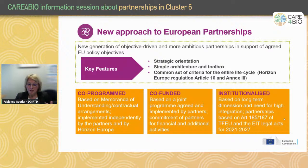So we have made a rationalization of the number of partnerships, and also in their setup, we tried to simplify the process in order to have a clear direction for those partnerships along the policy orientations of Horizon Europe and the relevant clusters under which they are implemented in our work program. This led to 3 types of partnerships: co-programmed partnerships, co-funded partnerships, and institutionalized partnerships, which are implemented on the basis of different implementation tools.